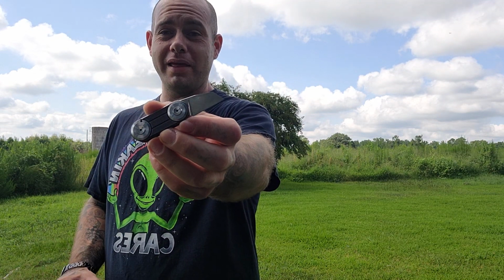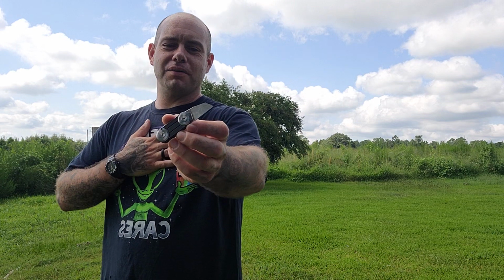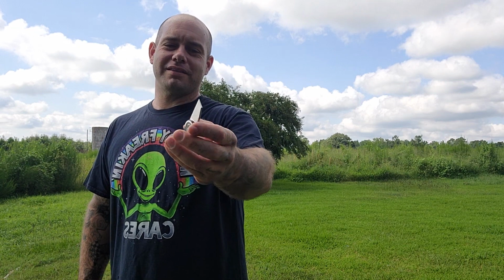This is in 204P. It's just a cool little knife, and I got it from a very close friend whom I consider a brother in proper EDC. Go check him out on Instagram. He's a really cool dude, and you know, he gifted this knife to me.